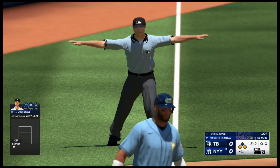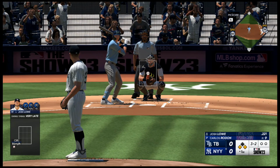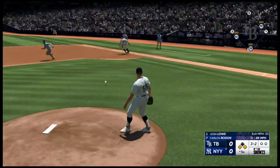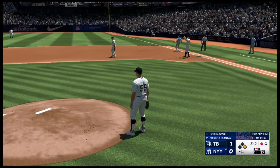Lowe tries to check his swing. Now a look to third. No swing. Earl Hendricks with the call. Rodon fires. On the ground, right side. Torres. To second, that's one. And that's all they'll get.